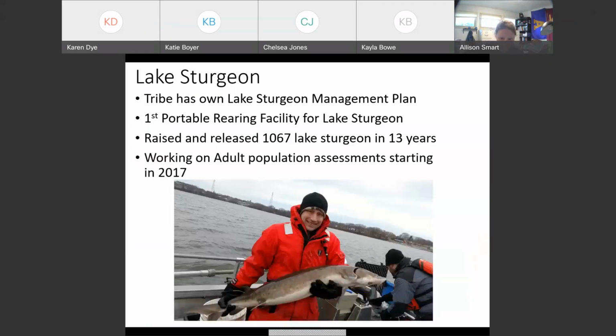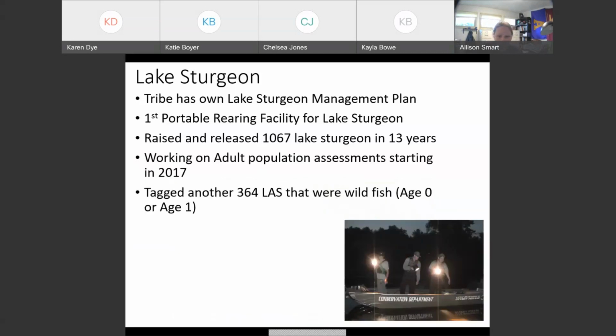of lake sturgeon. In 2017, we began to assess the adult population of lake sturgeon that are coming up the Manistee River to spawn. This includes using ultrasound techniques to identify whether or not they're male or female, which again, how minimally invasive to these fish can we be as they are a clan animal. We've tagged close to, now it's actually close to 500 that were wild fish that were able to survive to that critical young of year size to get them to release, and we were able to tag those as well.